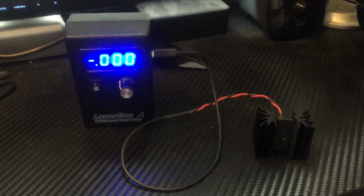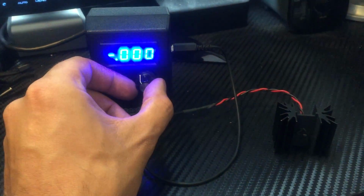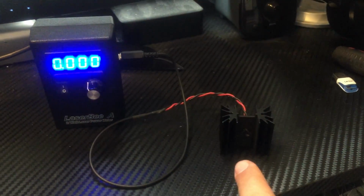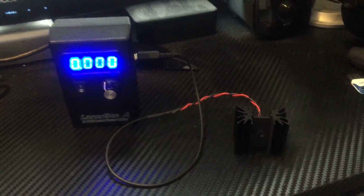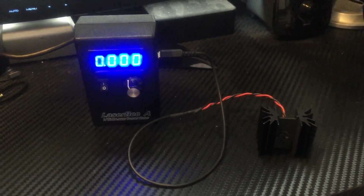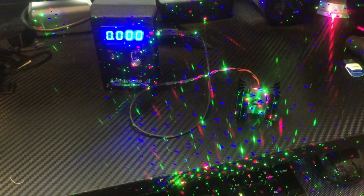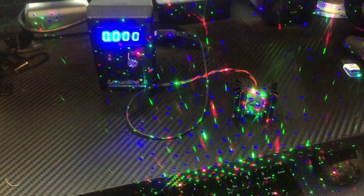Okay, I have my laser power meter set up. This little device will read the output power of a laser. It's set to 0. I shine the laser into this little device called a thermopile, and it reads the output of the laser. Okay, so I'm gonna lift up the laser, and it's pretty close to the thermopile. And as you can see, it doesn't even register.